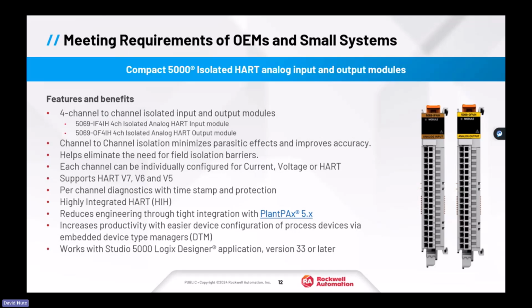One thing that is new about HART is the release of the Compact 5000 isolated HART modules. Flex 5000 was the only platform that had highly integrated HART. Now this is the second platform that Rockwell has added to that. It's a nice small form factor with the capabilities to browse the HART network inside of Studio 5000. It supports multiple versions of the HART protocol, and that works with version 33 and later, so it does go back a bit. We probably expect to see those sales ramp up.